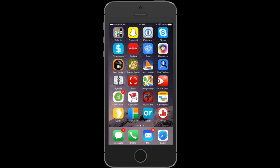Cartwheel is Target's coupon app. You can actually get deals through the app, and it gives you a custom barcode, and you put any deals you want on it. It's refillable, and you scan it, it takes them off. Really easy app, and it's made by Target, so it works at all their stores. Filmic Pro, I've used it time and time again. It's just a really good third-party video camera application.